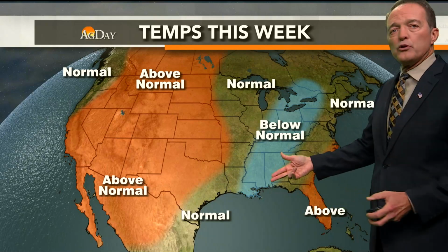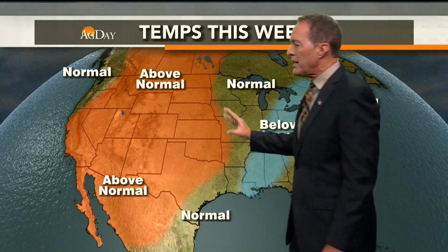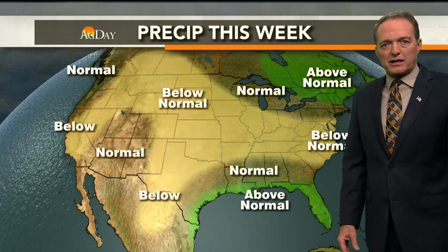So I think we're going into a pattern with the ridge out west and the trough in the east at least for a while. So temperatures this week will go below normal, partially because of the rainfall that they've had from Ida, but also below normal up into the eastern Great Lakes. Southeast above normal in the western half of the country, except the Pacific Northwest expected to be above normal.